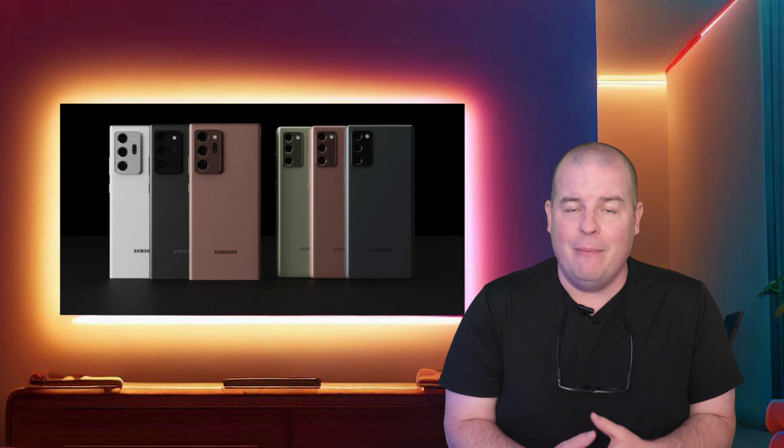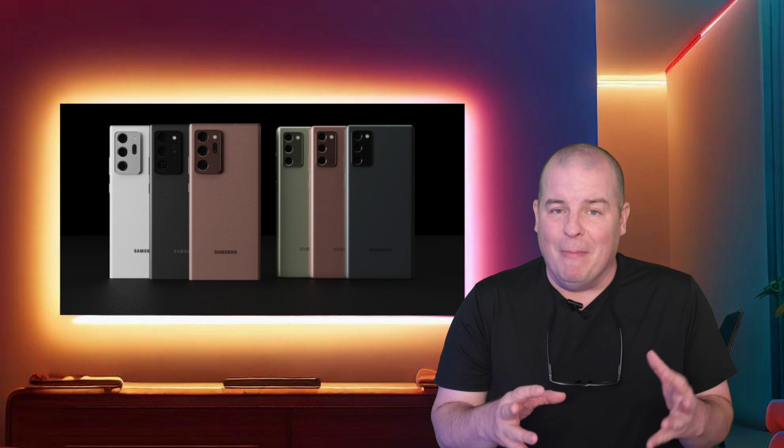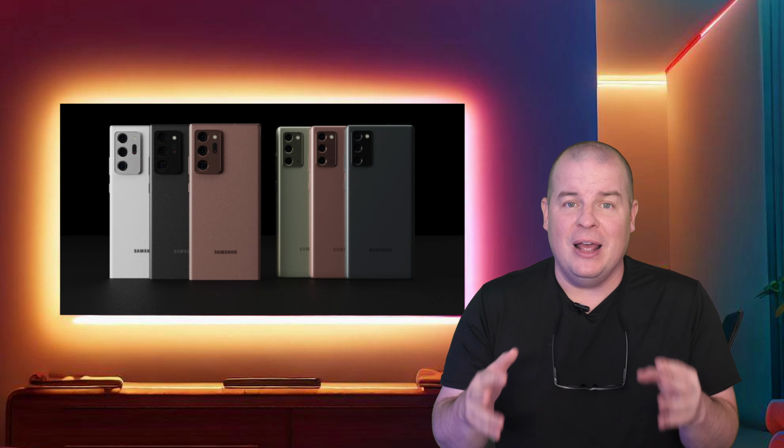There's other people that have the same issue. So be careful if you have this phone. The newest update might mess with the display and put lines through it. It's kind of weird, but if anything develops from it and I hear more about it, I will let you guys know.